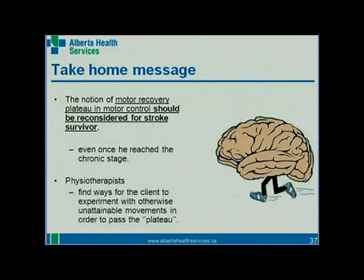The take-home message here is that the notion of motor recovery plateau in motor control should probably be reconsidered for stroke survivors, even once they have reached the chronic stage. And there's more and more literature about this.